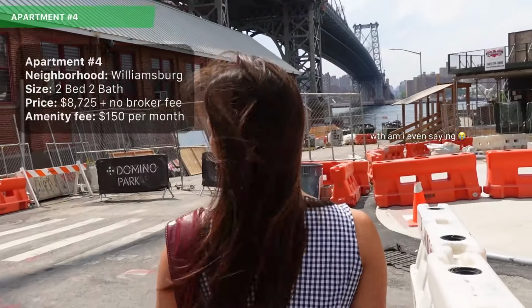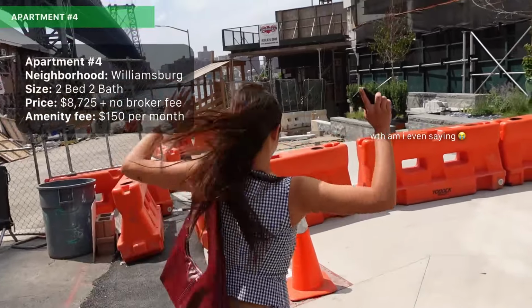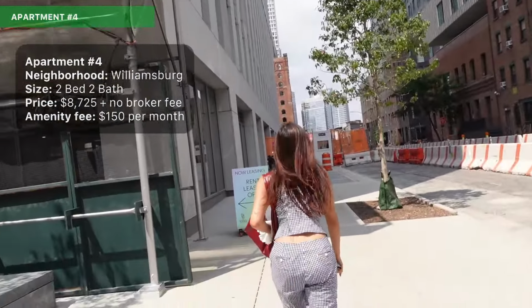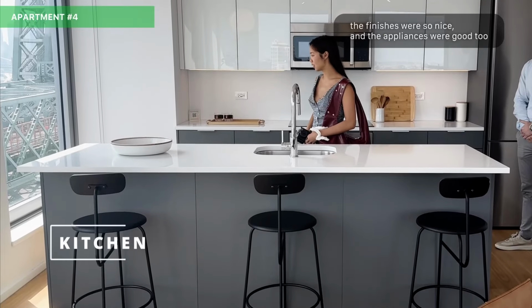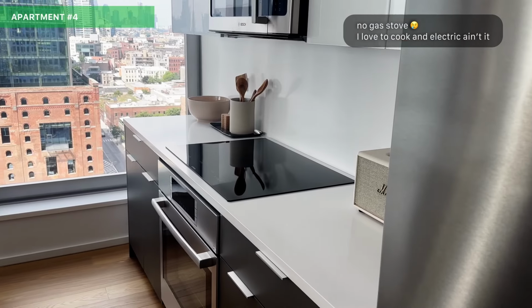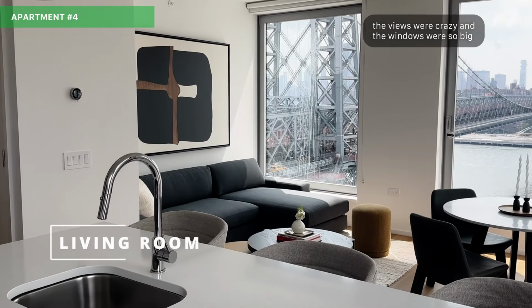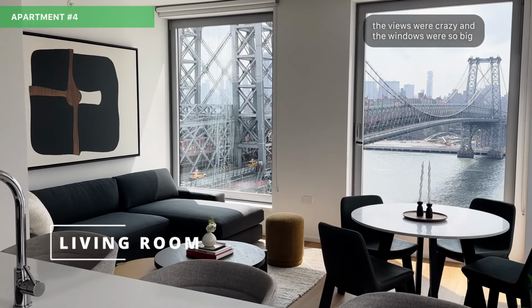Isa leading the way, Isa slaying the day. Okay, this building is really new, and we're right next to Domino Park. Okay, so this apartment was demure. She was thoughtful, she was mindful, she was not like the other girls. Very demure, very mindful. But in all seriousness, this was the nicest apartment that we visited.